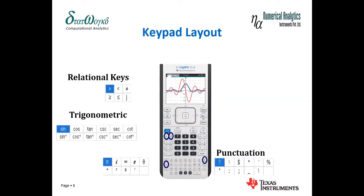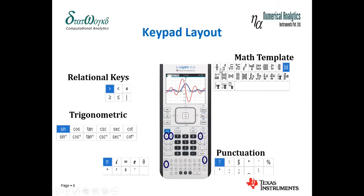Then there is a punctuation key. In the alphanumeric zone, there is a punctuation key from where you can get all the punctuation marks, question mark, exclamation, and all. Then there is a math template. Beside this 9 key, you will have a math template key where you can get all the types of templates like exponential, surds, fraction, differentiation, integration, limits, and all.